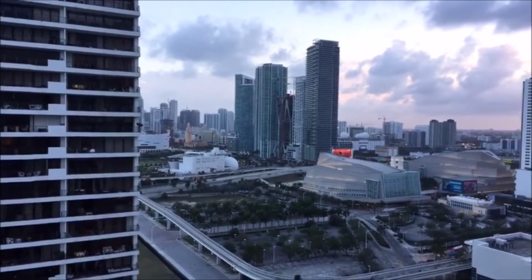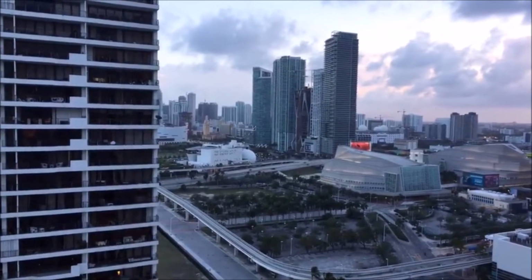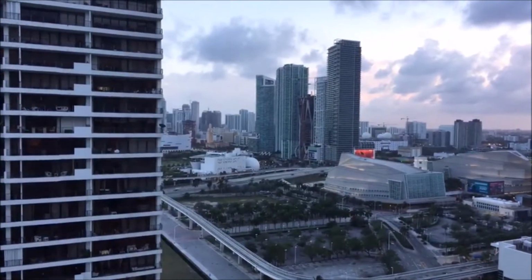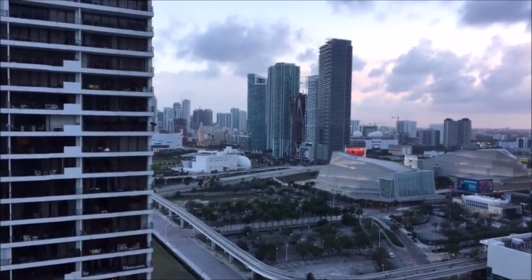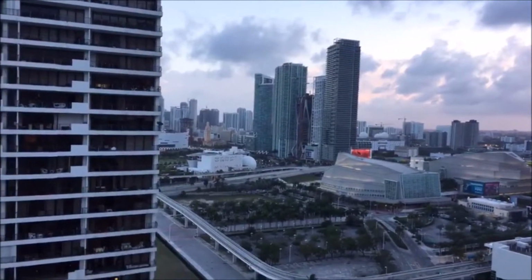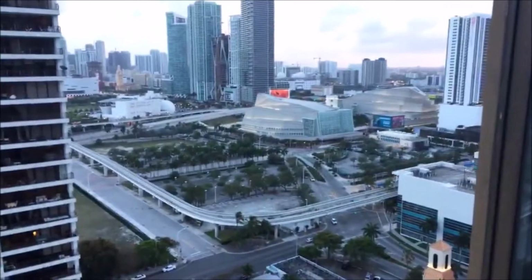Now, in looking at this view, I can tell you one thing. Except for that building I just described, or maybe a couple next to it, almost not a single building you're looking at was here when I very first moved to the United States and to Miami. This building that you see wasn't there. This building I'm standing on wasn't there. Those two, the Art Center wasn't there.